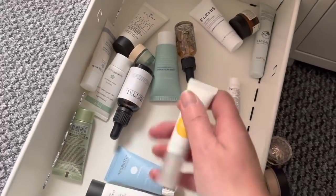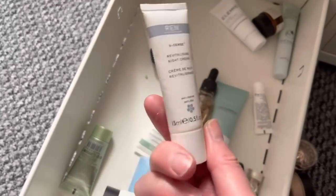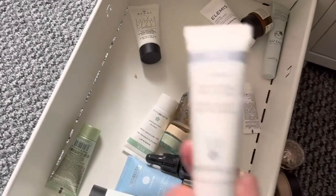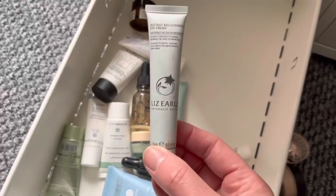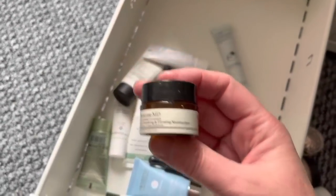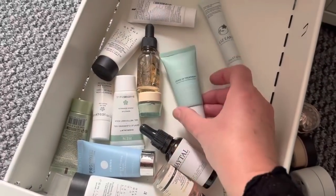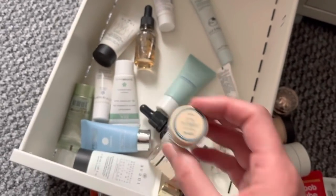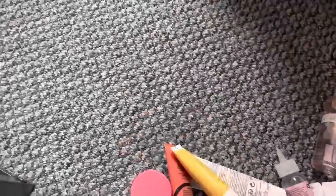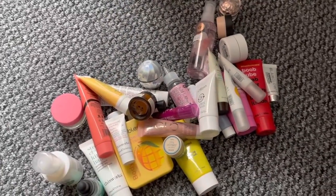27. 28. What else have I got? Let's see if I can get to 30. 29. Oh, actually, no, keeping that one, sorry. Let's find something else to make 29. Well, like Liz Earle. 29. Let's see if we can get one more out of here that I don't mind giving away. Eeny, meeny, miny, mo. 30. Sorry, it keeps going out of focus. So that's 30 items. I'll show you, look. One's opened. So that's 30 items just out of that drawer.